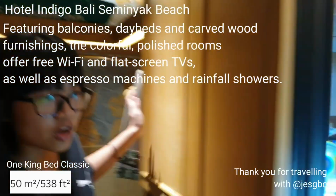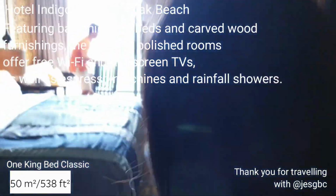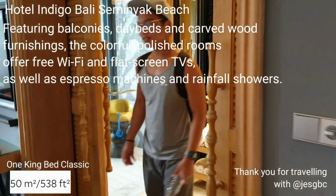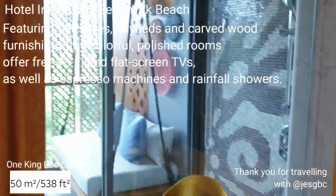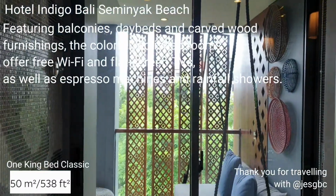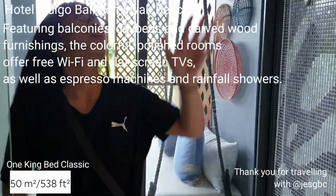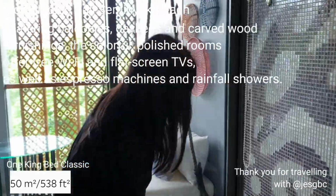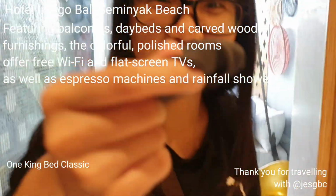Okay, let's go check. Oh, there's a makeup area for you. And oh my god, wow, look at the toilet. People can see you outside swimming. You get to bathe here. Oh crap, my socks are wet. Oh, it's wet. Oh, socks are wet.